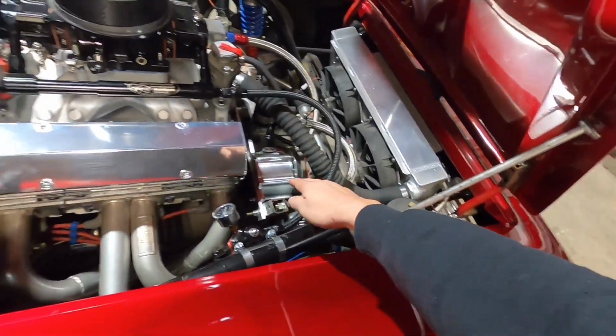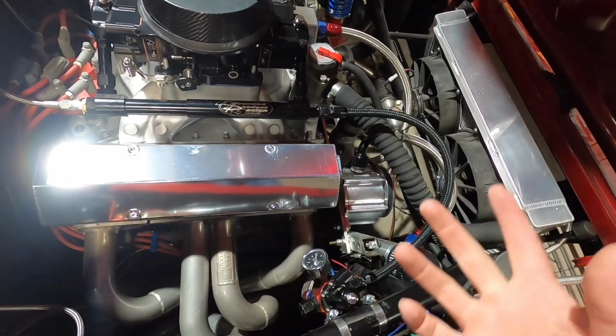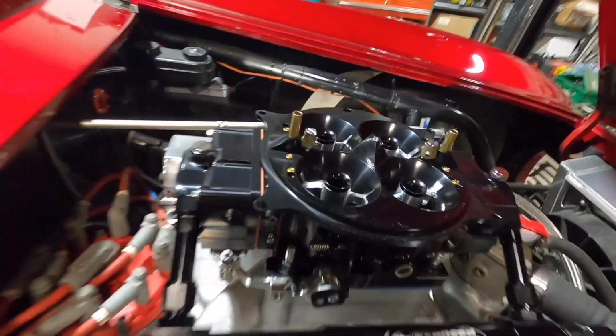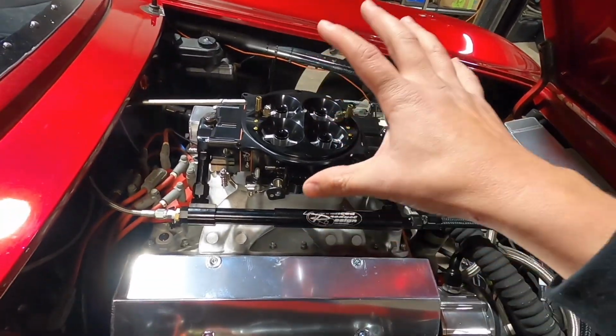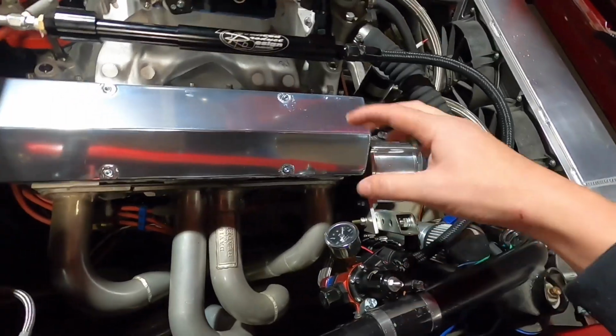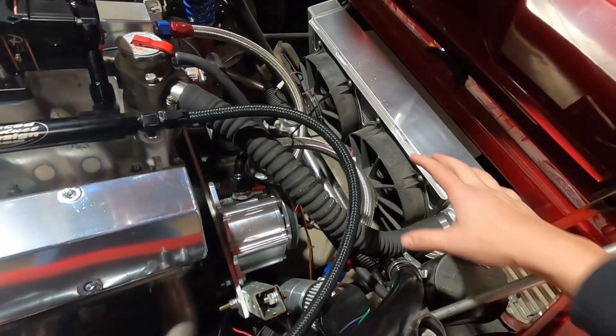All right, so what he's got going on is he has a vacuum pump, new valve covers. He doesn't like the shiny valve covers, but I think they're pretty sweet. He's got a brand new APD alcohol carburetor. This thing is sweet. Comes with this sweet fuel rail here. All new gauges, new air motive regulator, overflow tank. Everything is new, and it is super sweet.